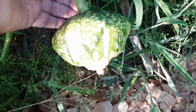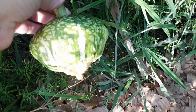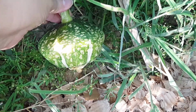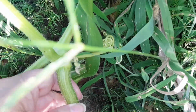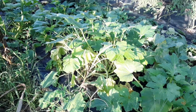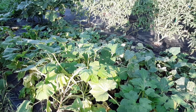But then I have these. We've eaten one. It had a really good taste. Is that a variation of an acorn squash? I'm wondering if maybe the seed was mislabeled. I had that problem last year with some of my seeds. You can tell it's nowhere near ready because the curly Q is still very green and curly. So I'm just leaving it be. I think I picked the other one too early, but it still tasted good. We just did a quick roast in the oven on it.